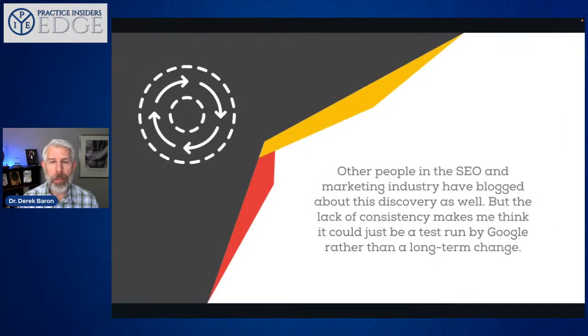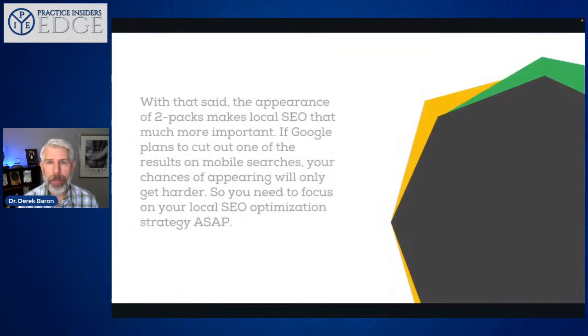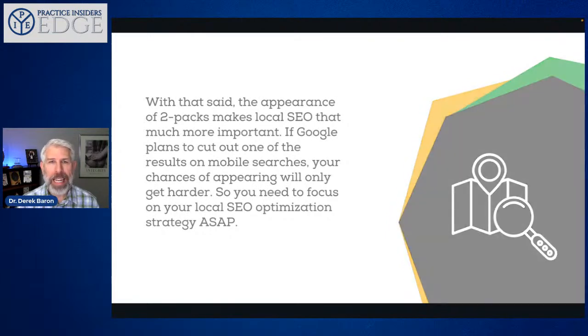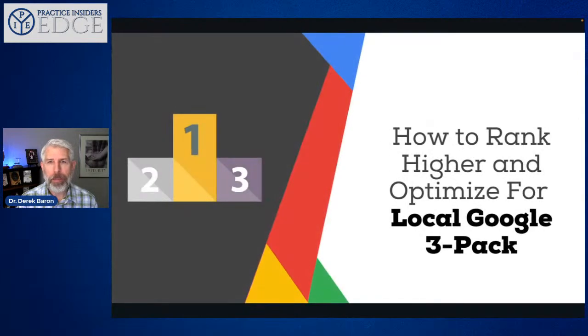Other people in the SEO and marketing industry have blogged about the discovery as well. But we think that there's a lack of consistency. Makes me think it's just Google kind of trying to run some test runs rather than a long-term change. With that said, the appearance of 2-packs makes local SEO that much more important. Just think, if you have been in position C or the 3rd for months and all of a sudden you disappeared, guaranteed your call volume goes down. So that's why you have to work on getting yourself shown in those positions.